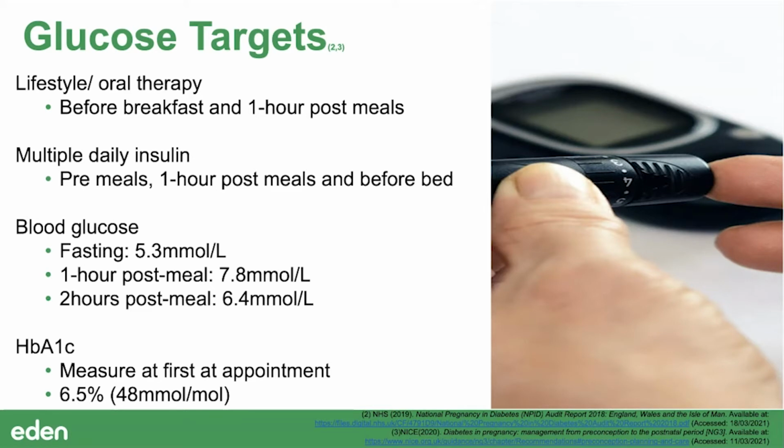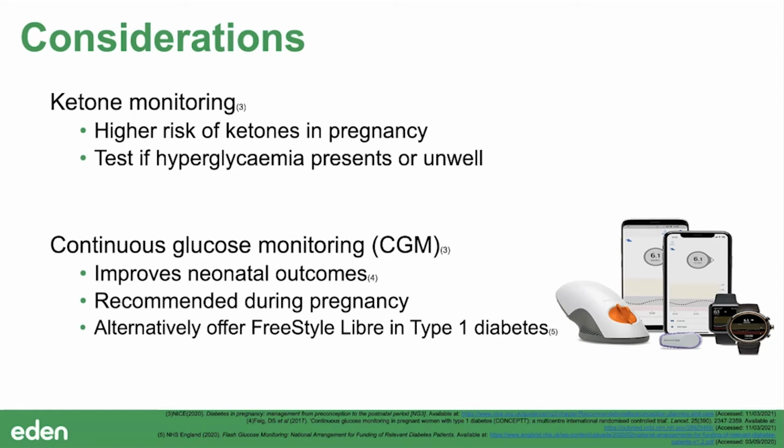HbA1c should be measured at the first appointment and during each trimester with a target of 6.5% or 48 millimoles or below. Antenatal care for women with diabetes also requires extra considerations. During pregnancy, there is a higher risk of developing ketones at a lower glucose threshold, so ketone monitoring education and equipment needs to be provided. If a pregnant woman with any form of diabetes presents with hypoglycemia or is unwell, ketones should be checked. If suspected diabetic ketoacidosis, immediately admit to hospital.